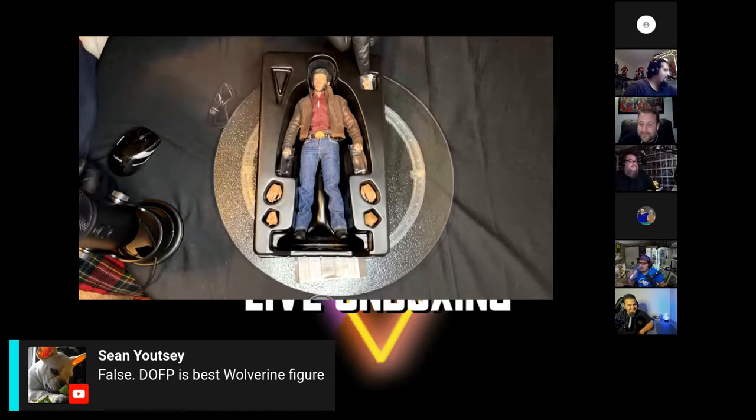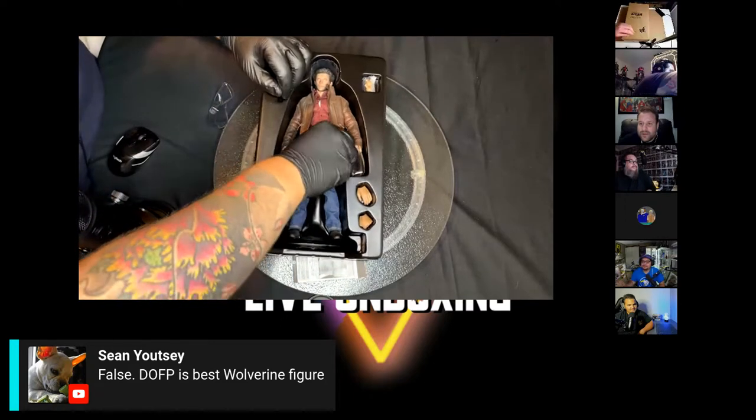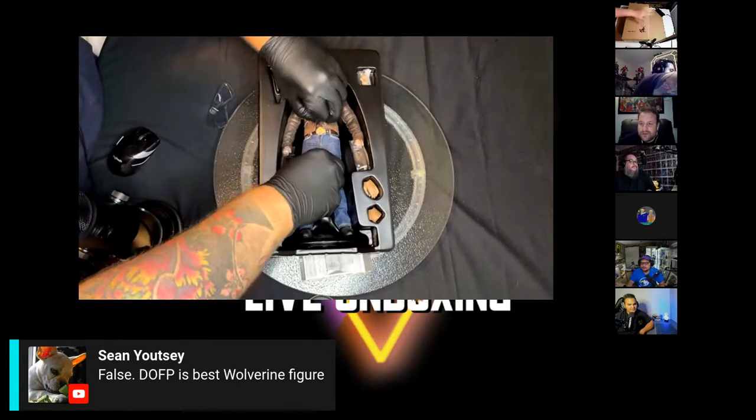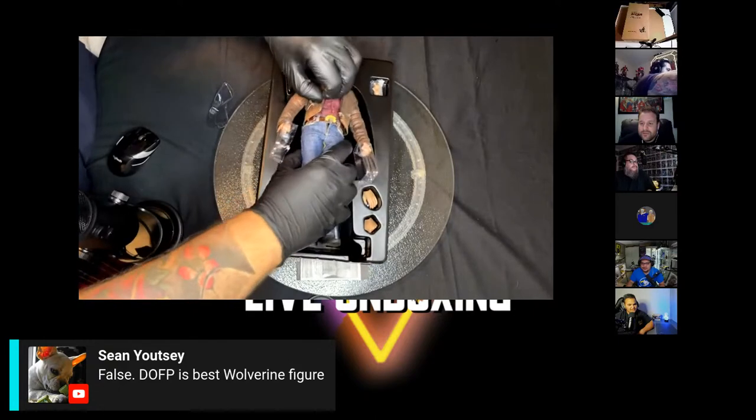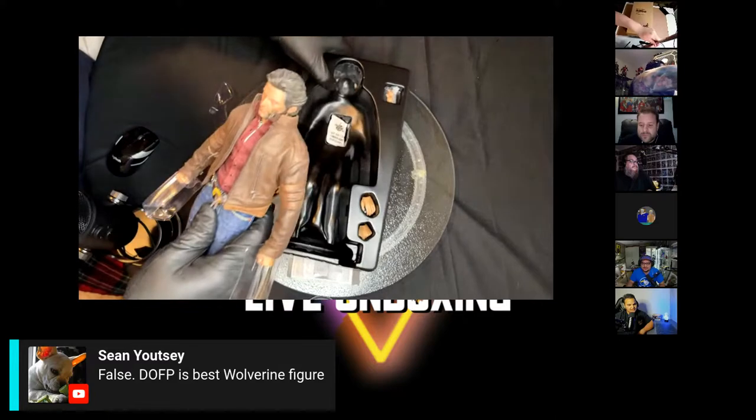You got the hands. You got the extra pegs, of course. Let's get to the figure here. I ordered this. No bone claws with this one, huh? No bone claws. Oh, that sucks, dude. I guess he already had the metal claws at this point, but that would have been dope.